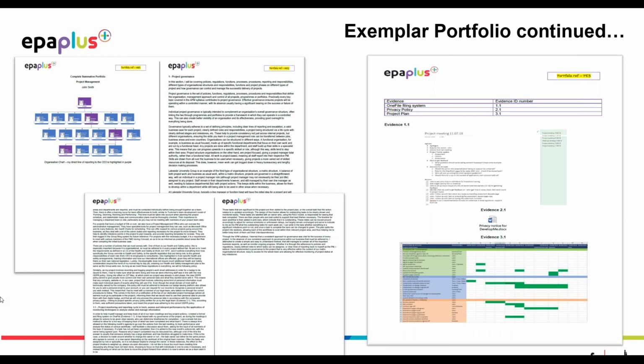And here are those exemplars. They show in detail, here is a couple of pages on project governance and an org chart highlighting exactly where the apprentice sits within the organization. And again, looking at specific evidence for project meetings, project plans or Gantt charts or similar, to show the apprentice actually using those specific tools.